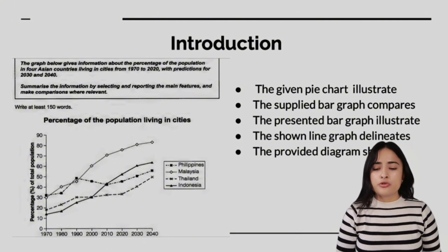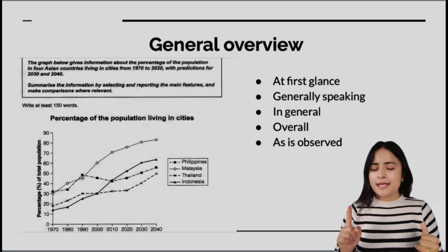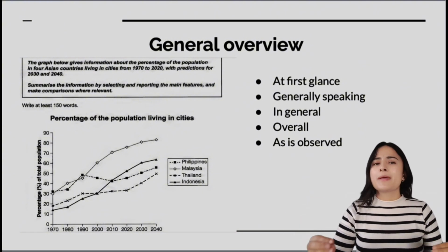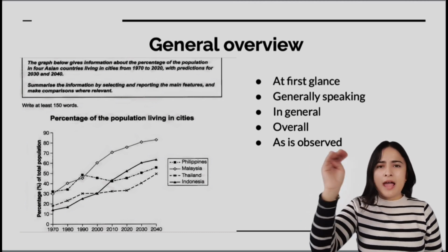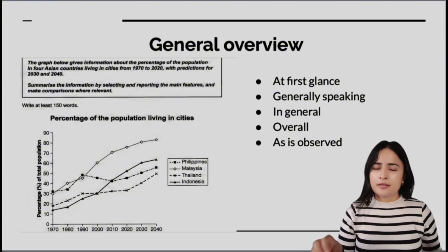Now let's move on to the general overview. In the general overview, you should not be writing any number or data. You should be writing the unique feature you see in the figure, picture, bar graph, line graph. So you should be mentioning what is the unique feature of that chart or data. Most of the time it's the highest or the lowest, something that is stable throughout the period.